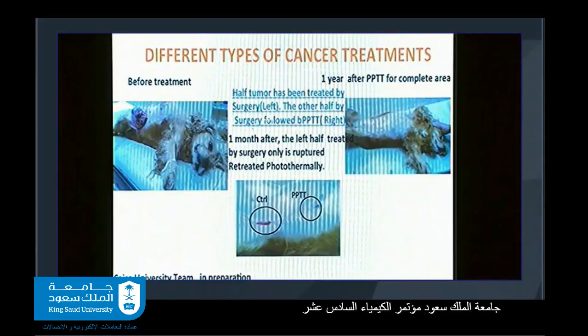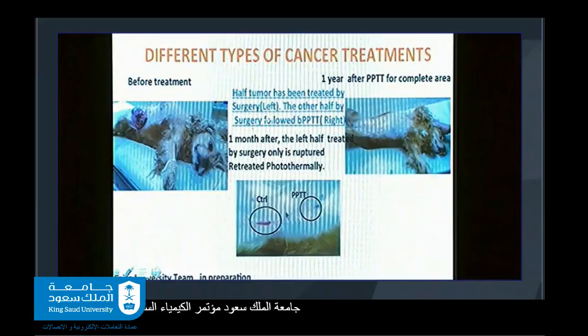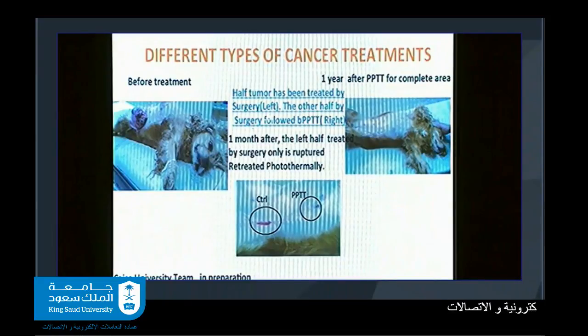Here they found that this dog had a huge tumor here that was spreading, and it was so big that to treat it by this method will take a long time, because you have to do it and it goes down a little bit, and then some more injection and light and it goes down a little bit. It will take a long time.